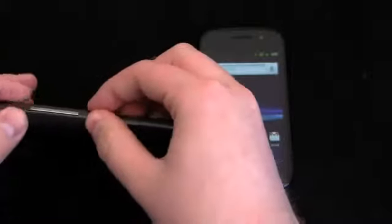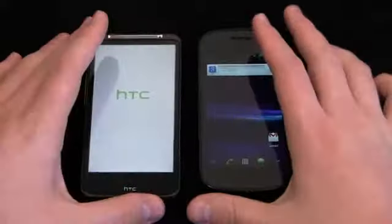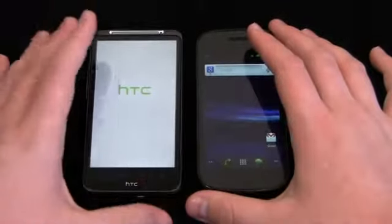1,230 milliamp battery, so it's very small. Evo has 1,500. Most of the devices, like the MyTouch, 1,400. So you're going to run through some juice pretty quickly on this device. Something to keep in mind, the battery's not the best. When I use this, I have to charge it usually at least once a day, if not twice a day. Now, it's heavy use. You may have a different experience, but battery life's not the greatest.